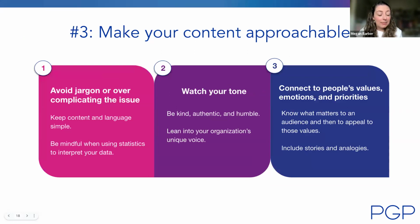So the third tip to communicating about science, or health in any medium, is to make your content approachable. What does this mean exactly, to be approachable? Well, first, you want to avoid jargon because too many stats might overcomplicate the issue. And you want to keep your content and language simple. You want to be aware of how people interpret data and statistics.